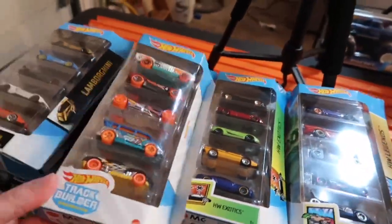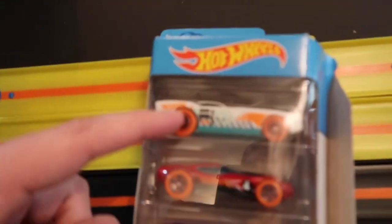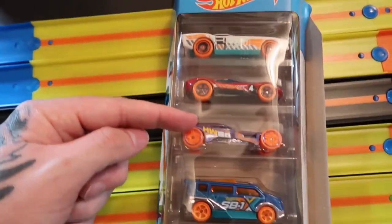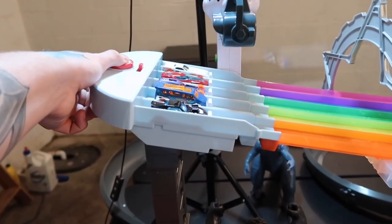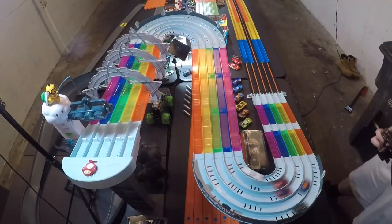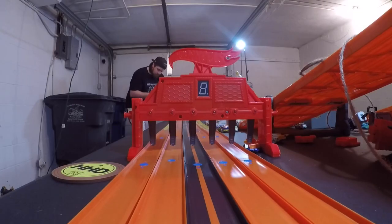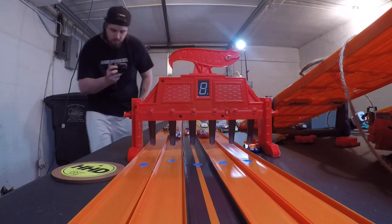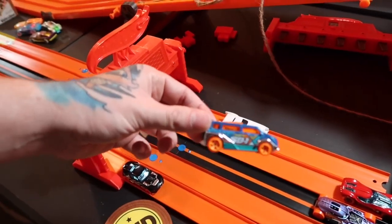I spy with my little eye the Hot Wheels Track Builder Unlimited set. This one comes with the Governor, HW40, HW50, Speedbox, and Twin Duction. Go. The little Speedbox that could.